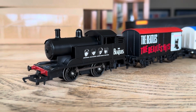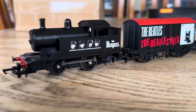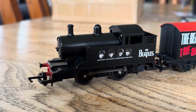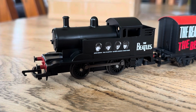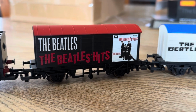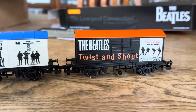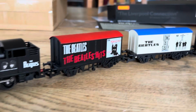And if existing molds have been used and the locomotive looks suspiciously similar to, I think, Percy that I've got from a number of years ago, from that range of the Thomas the Tank Engine series, and the wagons look like just standard wagons as Hornby has produced for a number of years, it might even be that Triang produced something similar to this over the years.